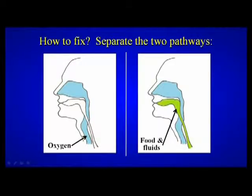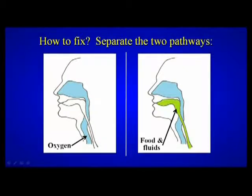Right. Occasionally, however, this malfunctions. Let's go back to the human airway. That's what we started with. What would be an obvious fix? Well, to separate them so that they don't have a collision point there. Right, you get rid of that merging lane. Yeah, that's right. So here's a simple way to do it. You have the air come in through your nose, which is in fact, in normal conditions, most of the air you breathe comes in that way. Right. And then food and water this way, and the choke point is gone.